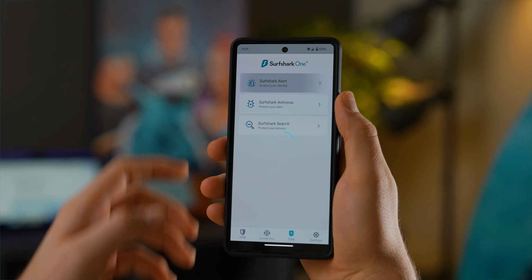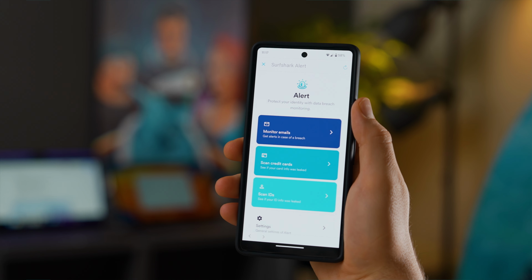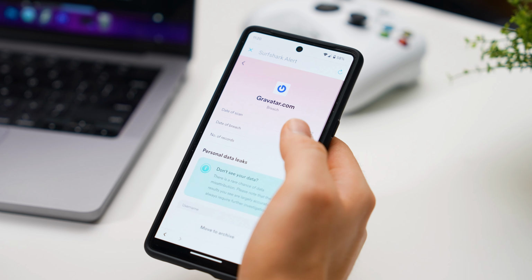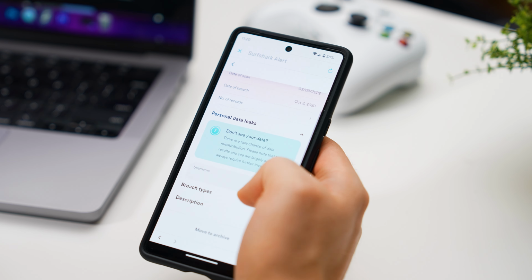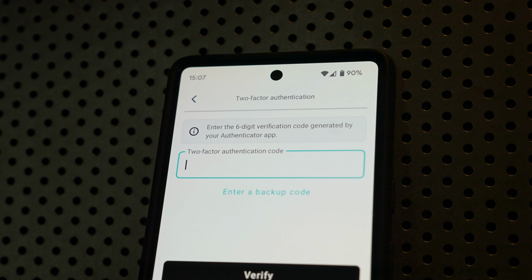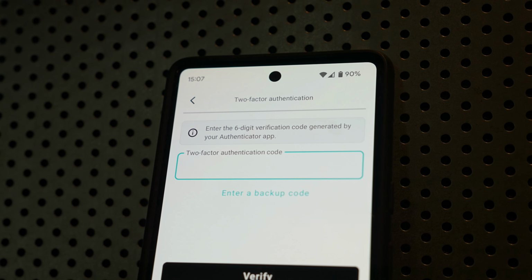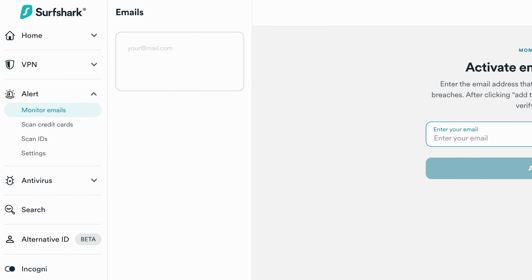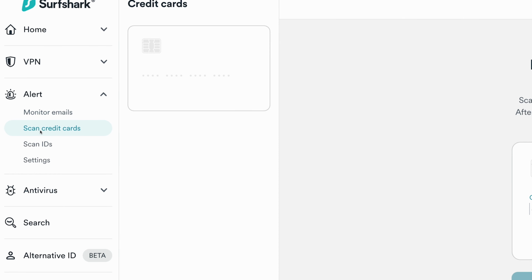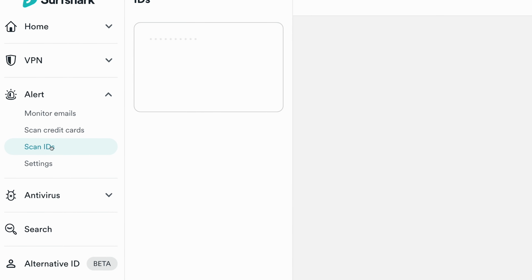Now at number 9, we have two smaller updates that happened for Surfshark Alert. In case you don't know, Surfshark Alert is an awesome tool that, as the name suggests, will alert you if your online accounts, bank accounts, or social security numbers ever leak online. And until 2023, you could only use Alert if you had Surfshark 2FA enabled. This was mainly done due to security reasons, because you don't want just about anyone to access your sensitive data on the Surfshark account. So this requirement was actually really important.